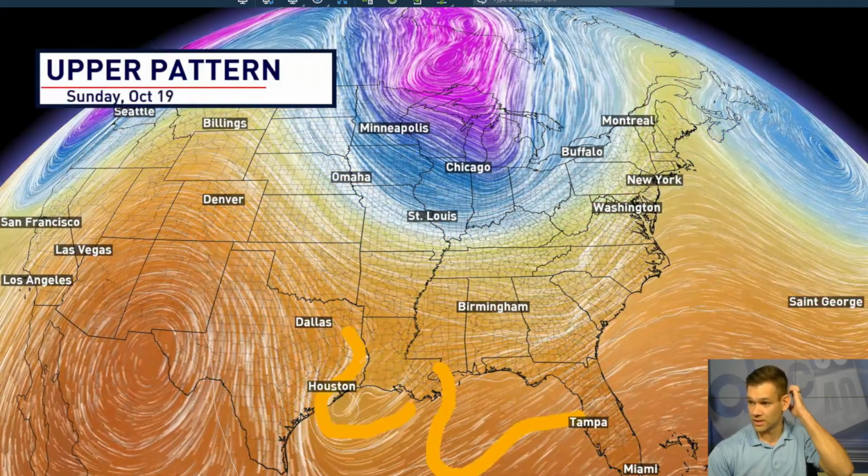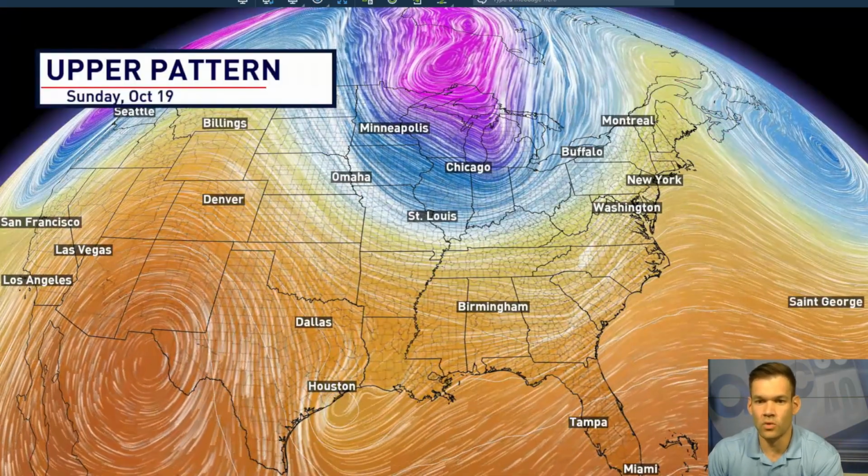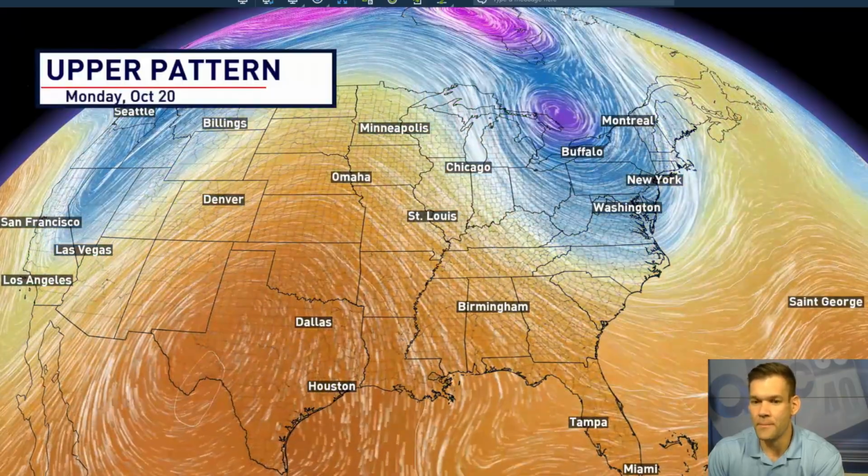So let's go now. This is a look at instability values. This shows how much energy we have in development, the likelihood of storms to develop and become on the stronger side. This particular model is very, very conservative. In fact, instability values are incredibly low, if not non-existent.